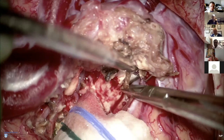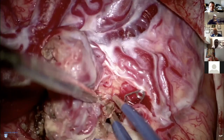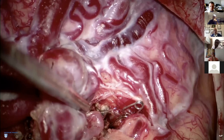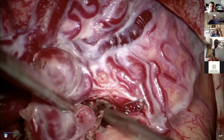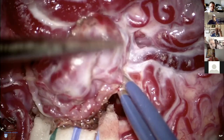And I think this really helps because then you can nicely, precisely dissect right on the AVM when you're in motor cortex or speech, or brainstem, wherever you are, you're dissecting right on the AVM. Now, I was going to tell you about this guy.